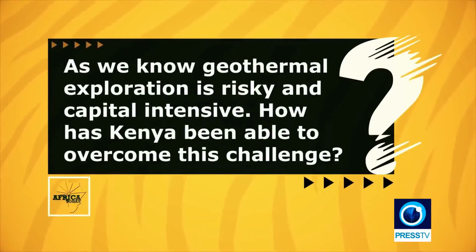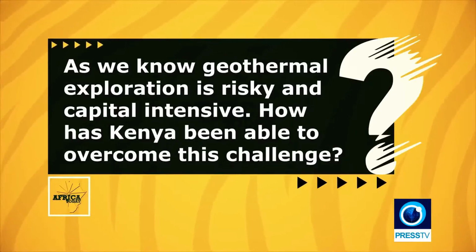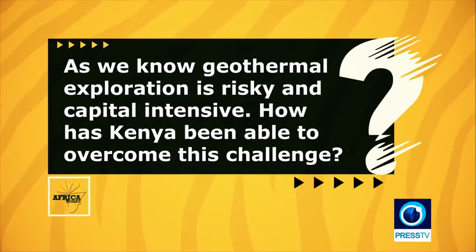As we know, geothermal exploration is risky and capital intensive. How has Kenya been able to overcome this challenge? Indeed, geothermal exploration is capital intensive. For example, drilling a 50 megawatt well costs approximately 30 million USD at the testing phase, and it takes about 3 years.